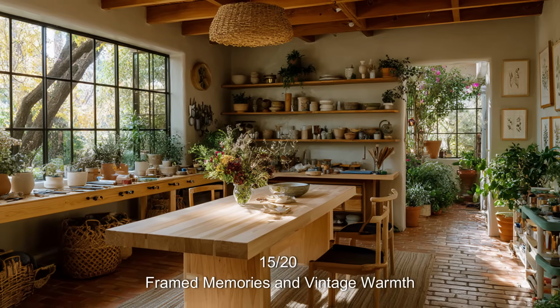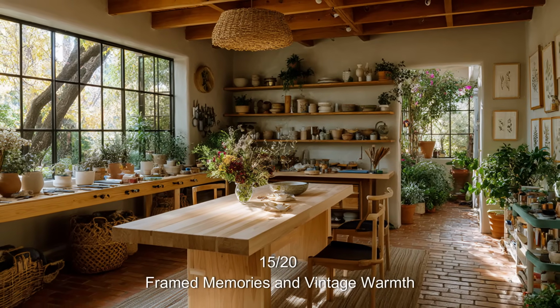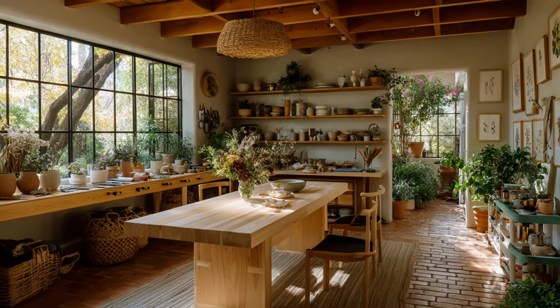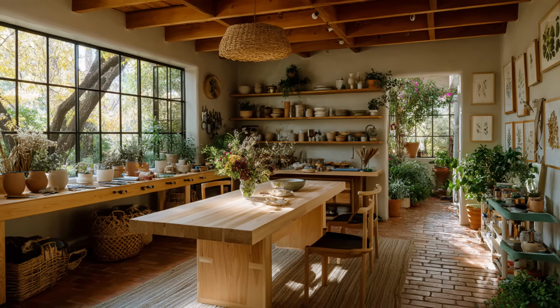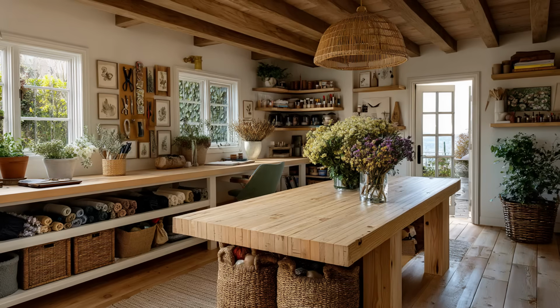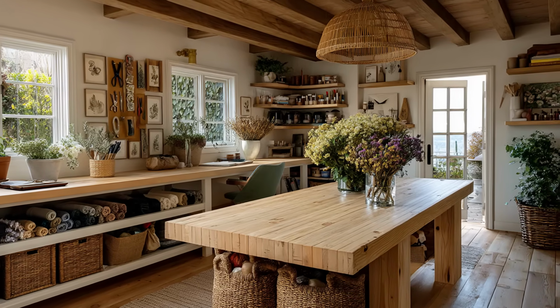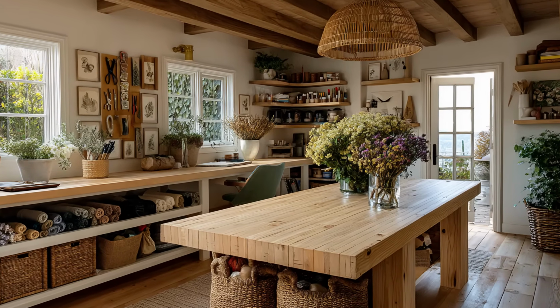Step into the craft room, creative chaos meets calm design. A wide desk with open shelving above, storage baskets labeled just so, and West Elm's peg rails for hanging tools and dried flowers. It's a place where vintage creativity meets modern order. A true maker's haven.